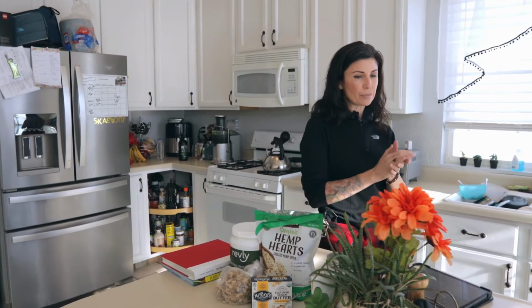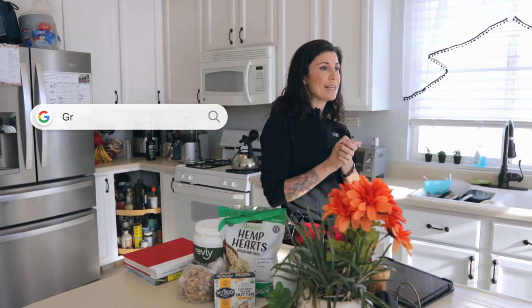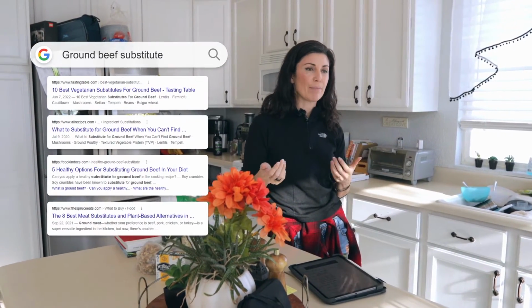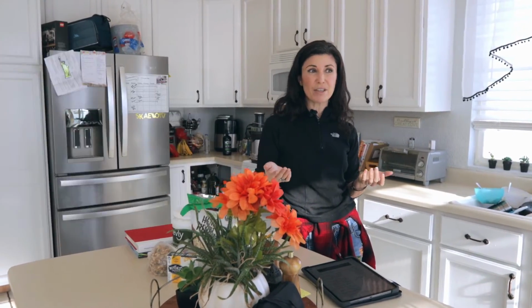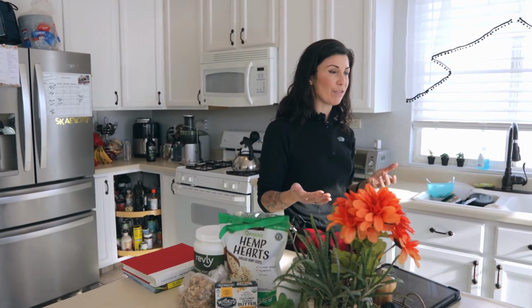If you're not sure, you can also do some Google searching. And what I would do is just write down the word that you need to replace, and then write the word substitute afterward. And you should be able to find a number of articles that bring up substitutes. Now, just because it's a substitute doesn't mean that it's guaranteed to fit your diet. So it's gonna take you down a research rabbit hole, right? You're gonna need to look at those substitutes and decide which one is best for you.